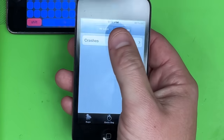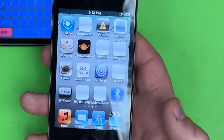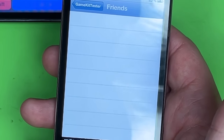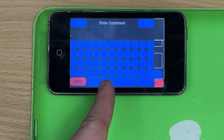Oh, I see. Crashes. In the year 1969, apparently there was a crash. Apple were really ahead of the game. It's the bug tester. That's cool. Game kit tester. Ooh. Friends. No friends. This must be for like the Game Center stuff, because I remember it was pretty new back with the 4. Can you turn off already?